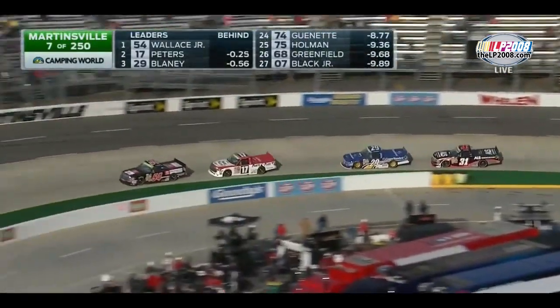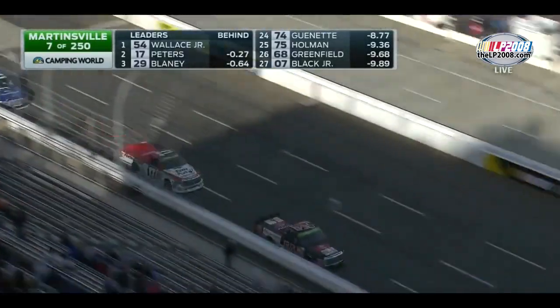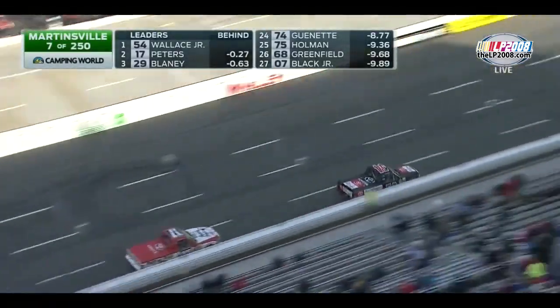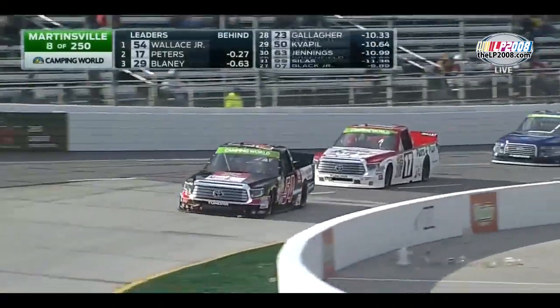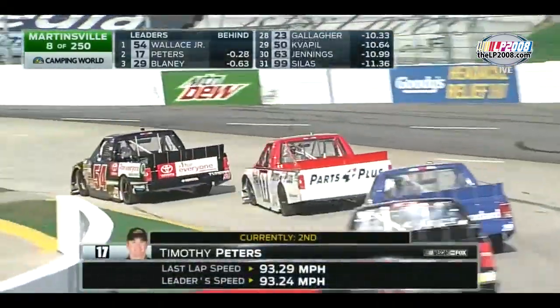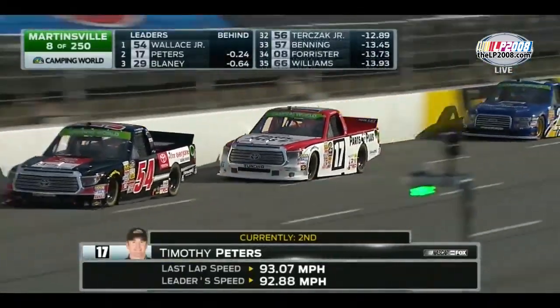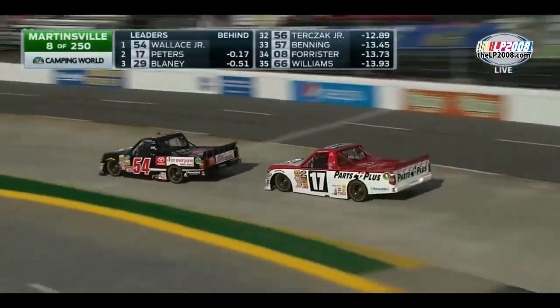and Timothy Peters both have wins here at Martinsville. Yeah, and we think of Timothy Peters as a short track ace. He can come to the short tracks and really get it done. Well, Bubba's proved in a short period of time he's a short track ace as well. Turning laps, average speed over 93 miles an hour around this really tight turned half mile.